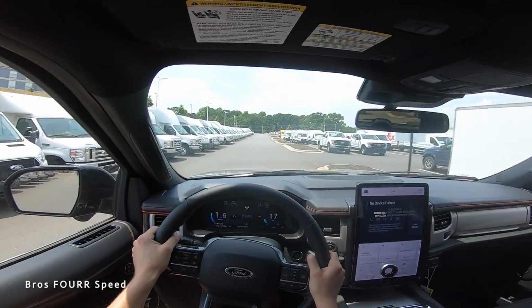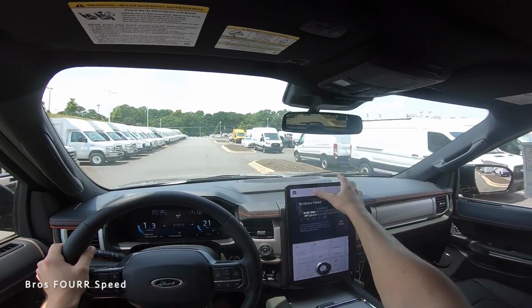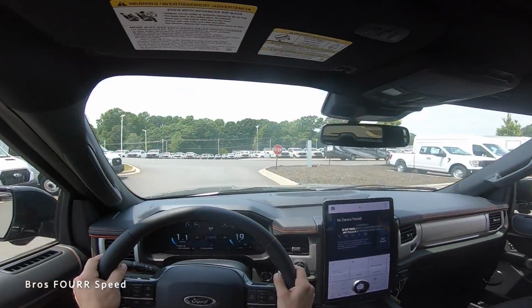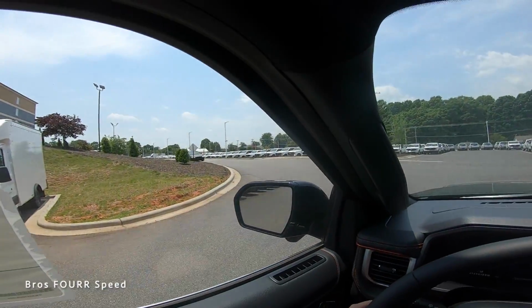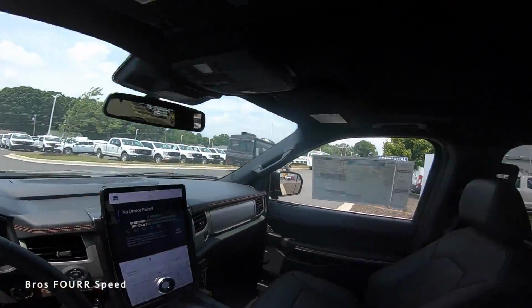But as far as visibility, normal things like that, you do have a really good view around. I like how the screen isn't intrusive. Most of the screen is pretty much right in line with the dashboard. But really good view through all your mirrors and everything. And then looking over my left shoulder and the right shoulder, you have so much visibility. So really easy to see around for even being such a big car.